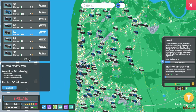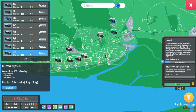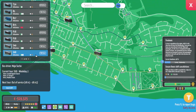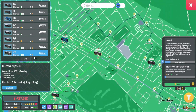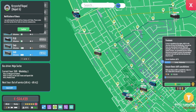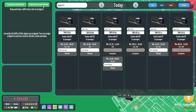Some buses, like this one, have got a 6 minute delay. Why are you 6 minutes late? You're going this way. Hopefully you should catch up on your times. Because obviously the Stagecoach buses are ones I'm going to be progressing to. We've got more bus drivers calling in sick.